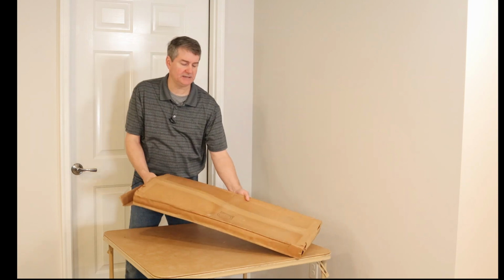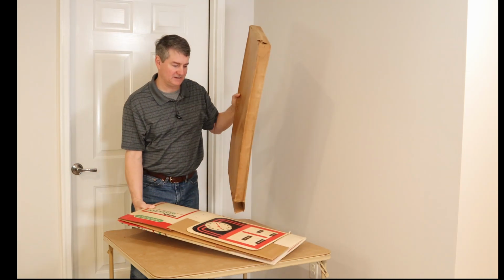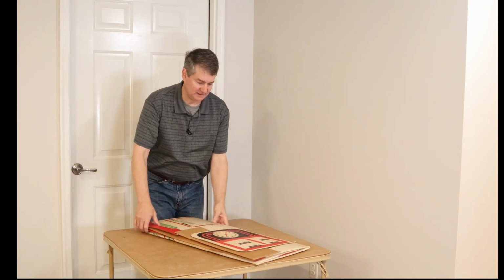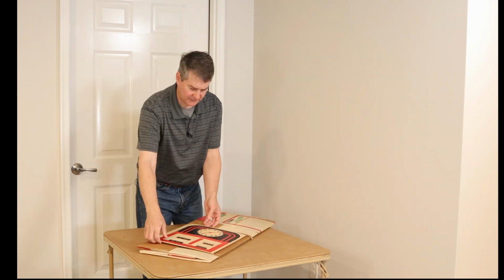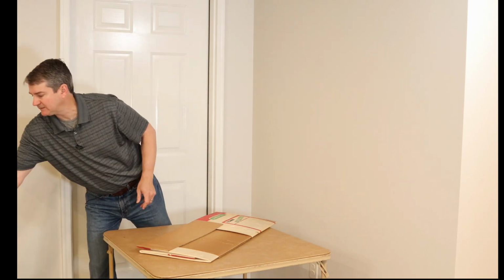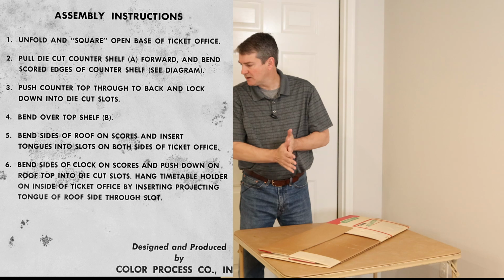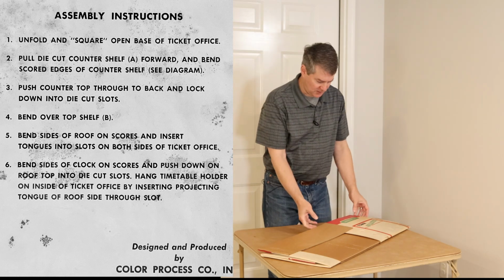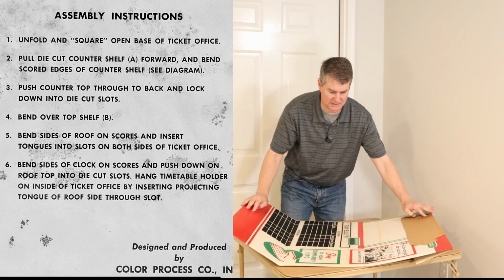So we're going to take out our ticket booth here, take it out of the box, put this guy right over there. So we have our ticket booth, and it's all folded up, ready to go. Okay. So the first thing we're going to do, this is for a little bit later, we'll put that off to the side. And then instruction number 1, which was unfold and square open base of ticket office. So we're going to open this guy up and see what it lets us do.